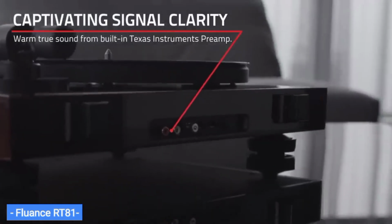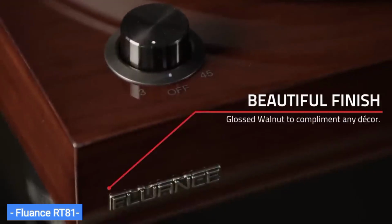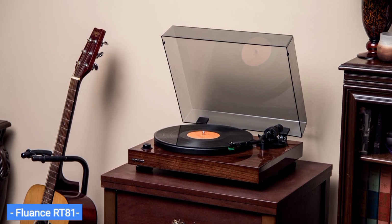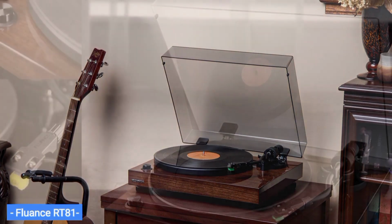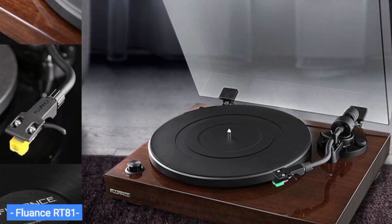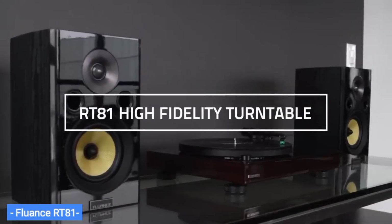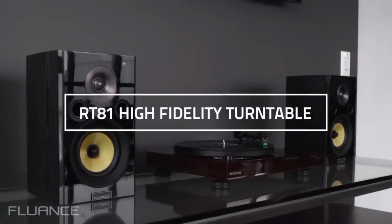And yes, if you want the record to sound great right from the start, look at the Pro-Ject Carbon Evo. But the Fluance RT81 is a great and affordable choice. It's like you're buying a simple but reliable bike that later you can decorate as you wish. As we said in our review, if you want a turntable that's easy to use, looks good, and can be upgraded later, the Fluance RT81 is for you.